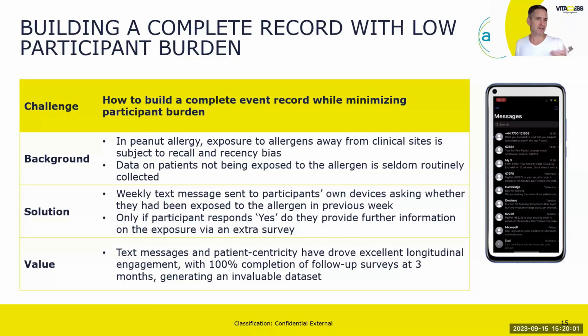Patients and caregivers received a weekly SMS, and all they had to do was, if they'd been exposed to an allergen in the last 7 days, click through to another survey to understand about that allergic exposure. They didn't have to log into anything. And if they hadn't been exposed to an allergen, they simply replied to the SMS saying no. So it took seconds, and actually the information about non-exposure is almost as useful as exposure. So really easy for patients and caregivers, and that translated in a longitudinal study into fantastic engagement over time, which is one of the holy grails when you're doing prospective studies.